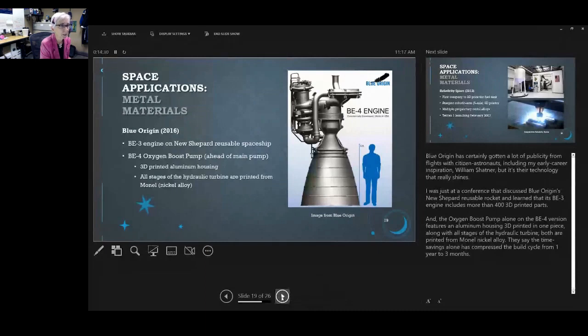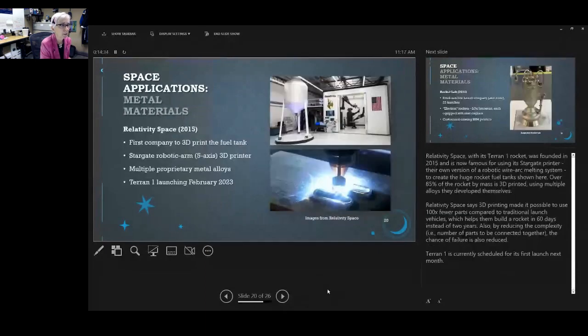Relativity Space, with its Terran 1 rocket, was founded in 2015 and is now famous for using its Stargate printer, shown in the upper picture, their own version of a robotic wire arc melting system, to create the huge rocket fuel tanks shown here. Over 85% of the rocket by mass is 3D printed, using multiple alloys they developed themselves.